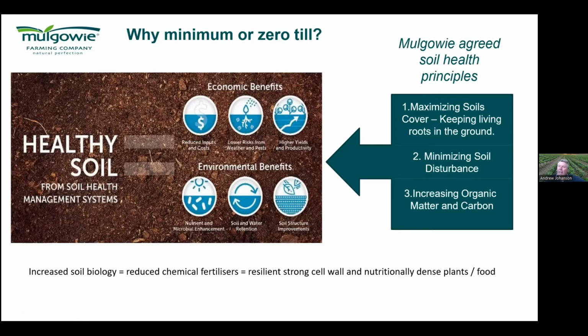There's a lot of benefits in doing that, and some were just touched on in the last presentation: reduced inputs and costs, lower risk from weather and pests, higher yields and productivity. We've seen environmental benefits of nutrient and microbiology enhancement. Soil and water retention has been a real winner in some soils, and soil structure improvements. So increased soil biology has enabled us to get the beneficials working for us and reduce, especially nitrogen and phosphorus, making it more available. And also we're growing a more resilient plant with stronger cell walls, and we're seeing more nutritionally dense plants.